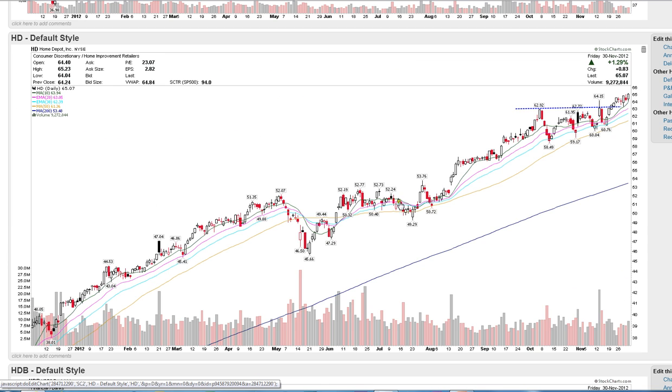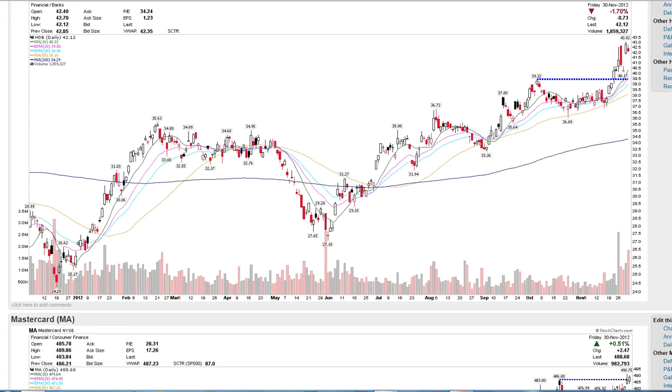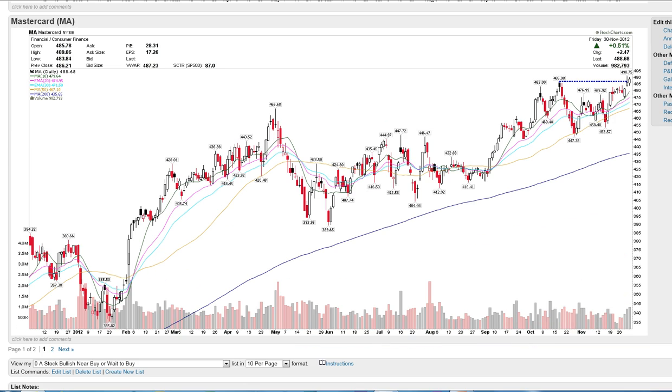Home Depot is in a very nice uptrend. It recently broke out from a flat base and it looks like the breakout holds. On the up days, volume is pretty good. HDB, this is an Indian bank, and several stocks in that sector are all doing very well. HDB recently broke out from here. Now it's overextended, but it's worth watching because it's in a strong sector.